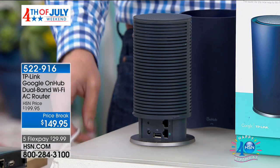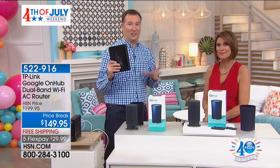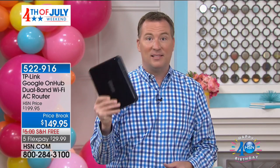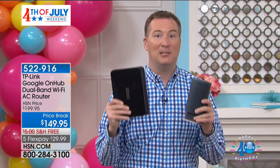Because Alice, that old router that we have, this thing operates at 54 megabytes of speed. Now, they measure everything in megabytes. The faster, the better, like miles an hour of a car. This operates at 54 megabytes of speed. Your brand new Google On Hub, 1,900 megabytes of speed. Alice, it's almost 40 times faster.